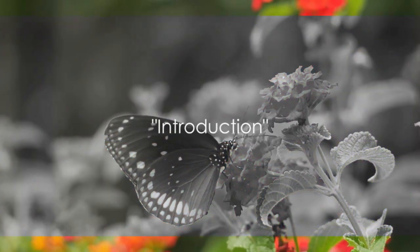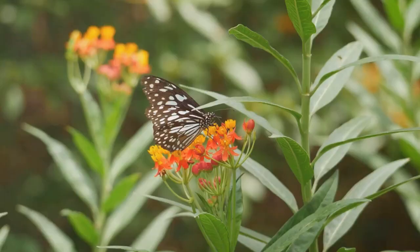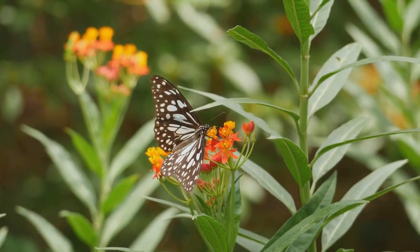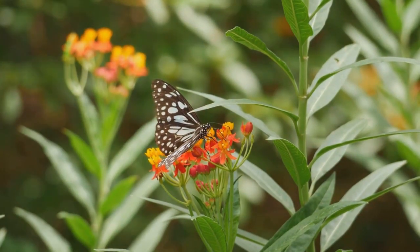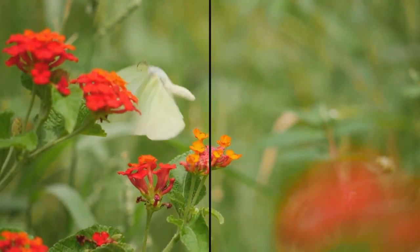Do you wish to see more butterflies fluttering about in your garden? Well, you're in the right place. Today, we're delving into the top 5 ways to make your garden irresistible to these beautiful creatures. Stay tuned to learn how to create your own butterfly haven.